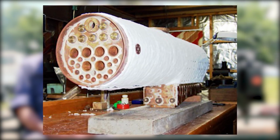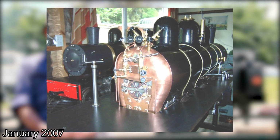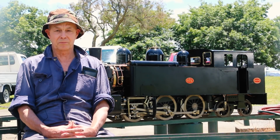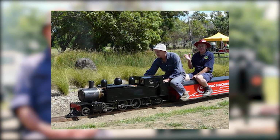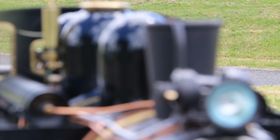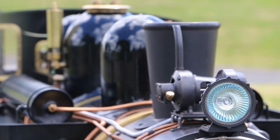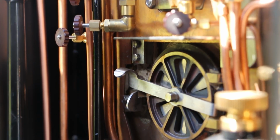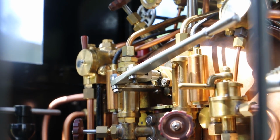Got both boilers done, and then just bit by bit, up to about the end of 2007, I got the locomotives to a point where they were just runnable, but I was concentrating on getting one engine runnable for the 2008 convention, and the other one I left aside and mainly worked on the first engine, but made bits for the second engine at the same time, but didn't put them on the engine itself. The first engine was complete up to running stage.